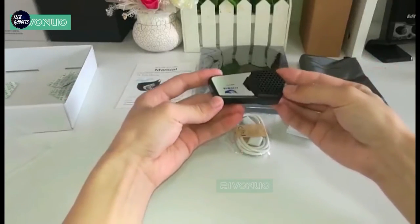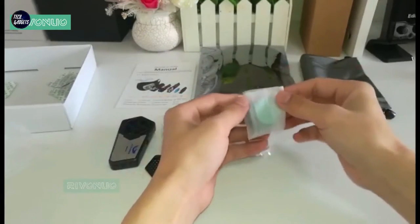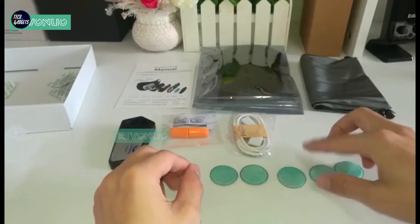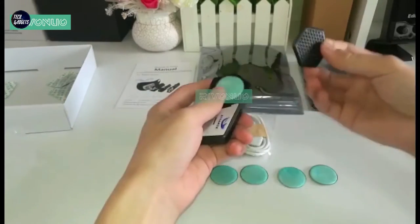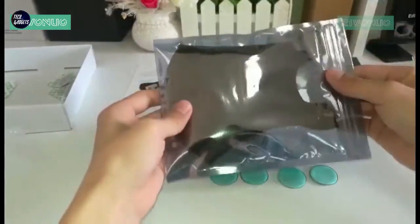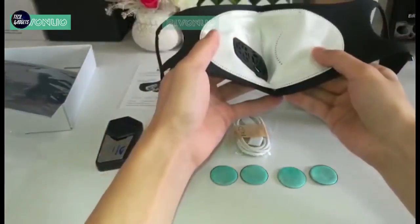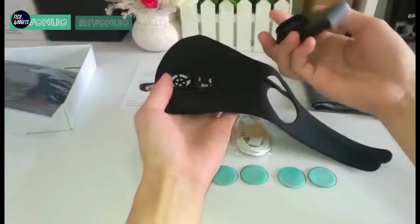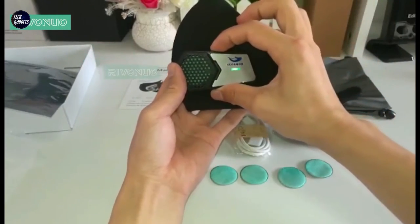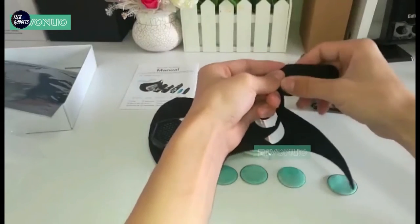Firstly, open the fan module filter cover. And take one piece of HEPA filter to be fixed into the module. Put the filter cover back. Take out the mask and install the fan module into the snap joints. Press the power button for 3 to 5 seconds to power up. Then the assembly is finished.